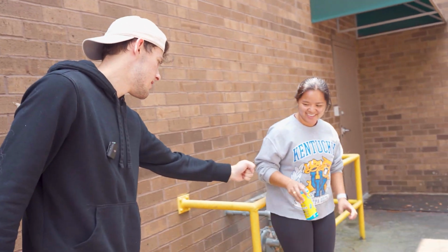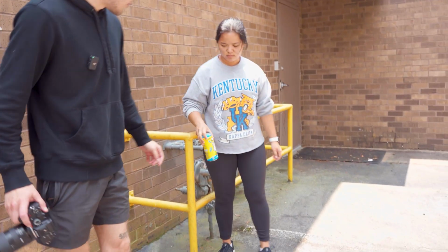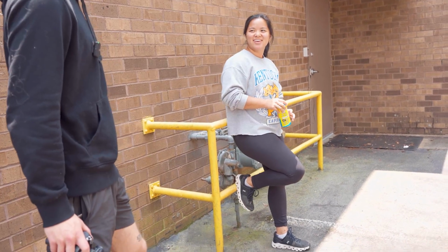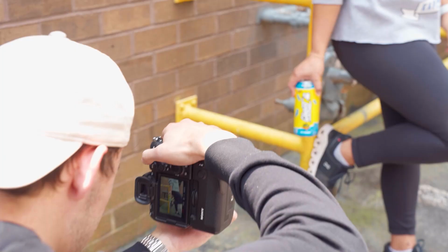Let's go, Kara. Kara, I'm gonna get you to kind of lean up against this and then put one foot up on that railing right there. Sure. Can you make it look more natural or like? Well, I'm kind of short, you know, so. True, fair point.